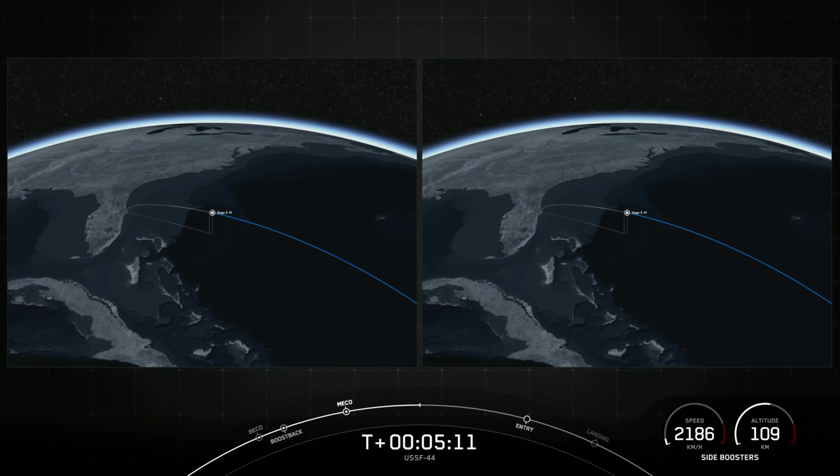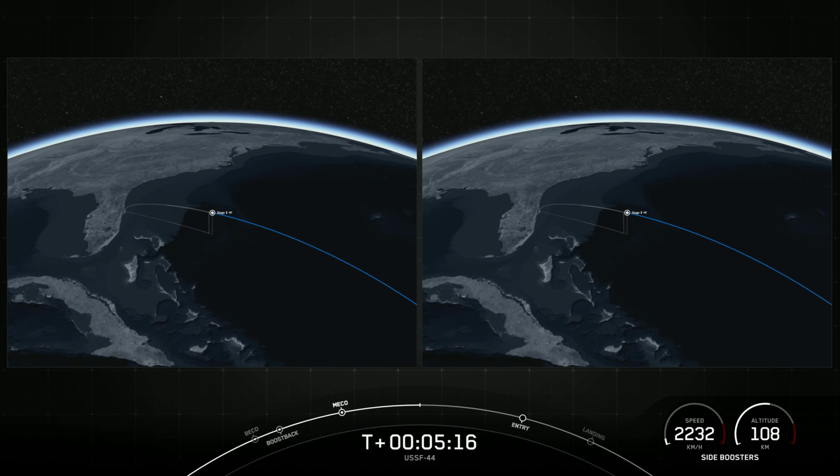Make out some a little cloud coverage there in the 8-minute mark into flight. We'll bring that back to you. Now, as I mentioned before, it is a little foggy there.